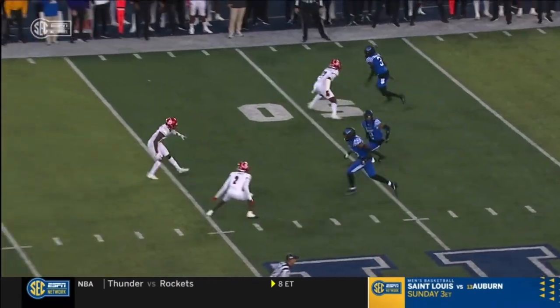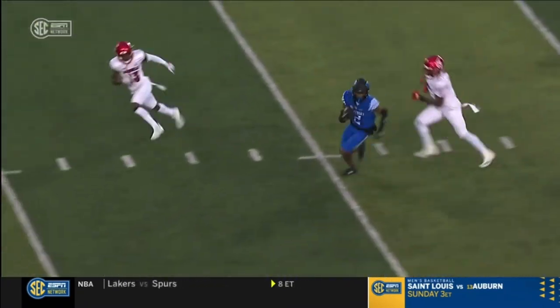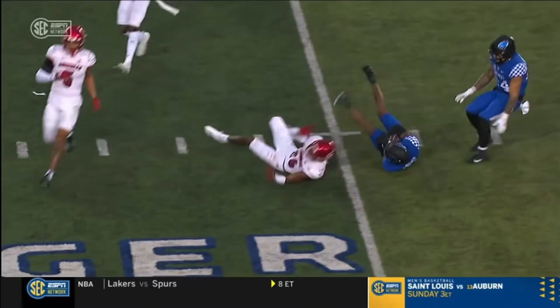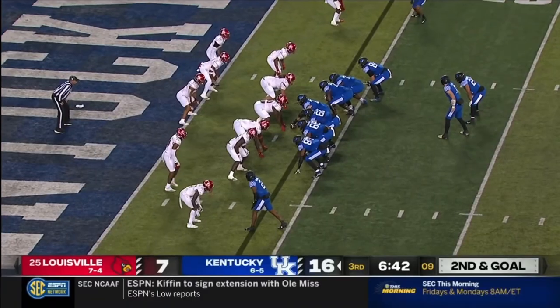Out of the pressure, and if you're going to bring pressure, you better be able to tackle out in space, and they're not able to touch it. And, you know, it's really Brown. They don't even get a hand on him. That was Chandler Jones that had a shot at him first, and Will Levis.